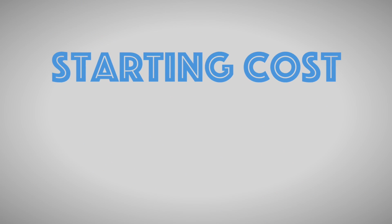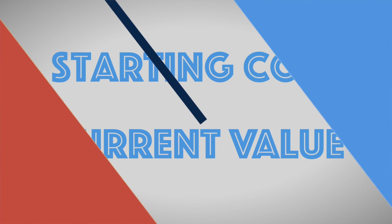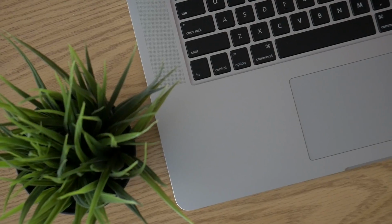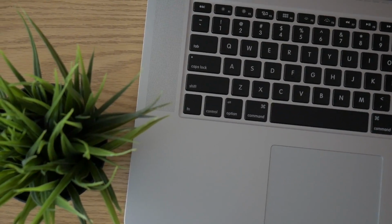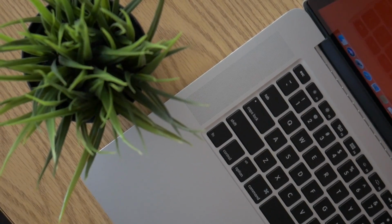What we do to figure out the cost per day is take the starting cost of the MacBook Pro, the current value of the MacBook Pro, and the age. So what I did was I found out how much loss you have, so the difference between the starting value and the current value, and then divided that by the number of days that you've had the computer, aka how old the computer is. I chose the top of the range 15-inch MacBook Pro, and I went through all of the different models from 2017 all the way down to 2010, and I ran the math on those numbers, and I found out a couple of interesting things.